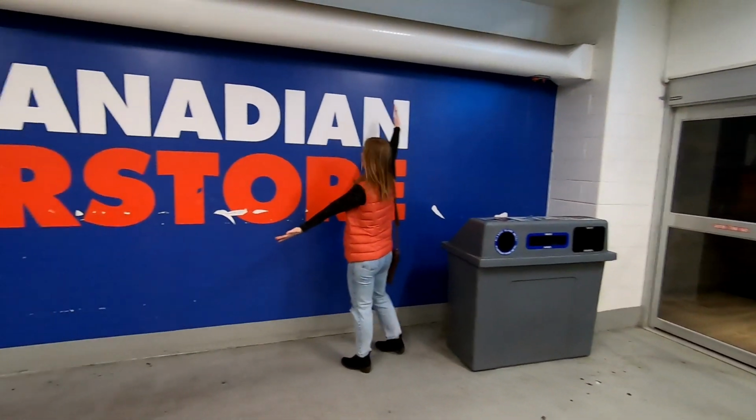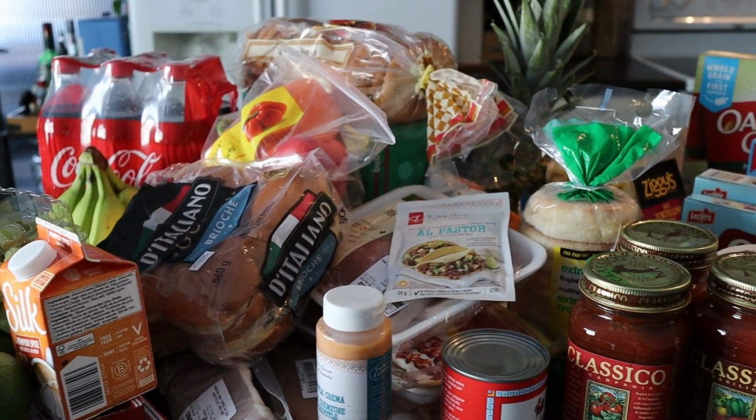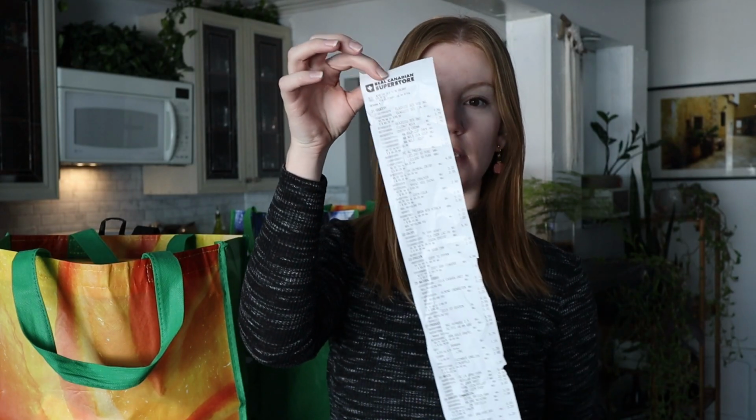We went grocery shopping last week and I decided to bring the camera along, and we're gonna go and take a look at what some of the prices are for items in the grocery store as of November 2022. So let's jump into the grocery haul for this. I'm gonna go through all of the groceries that we got today and just do a little quick haul for you guys. This is the receipt.